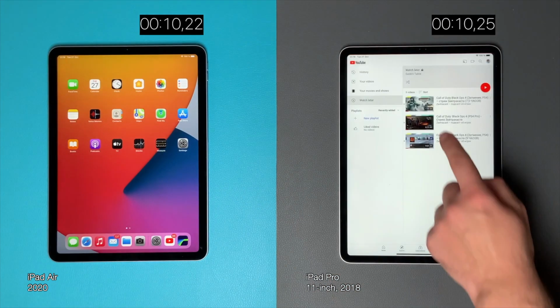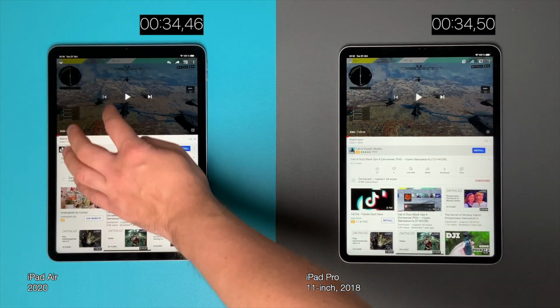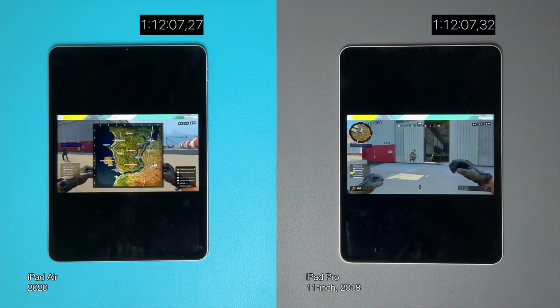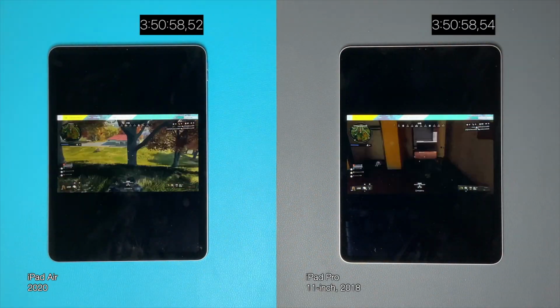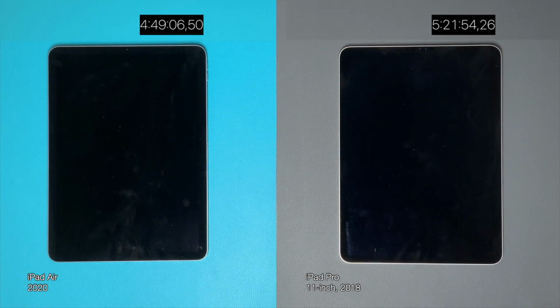Next thing is the battery. So I've charged them both to 100%, raised brightness to maximum, and began watching a gameplay video on YouTube. Probably you won't watch anything on a maximum brightness, so you might expect better lifetime, but in these conditions Air switched off after almost 5 hours, and the Pro was able to work for 30 minutes longer.